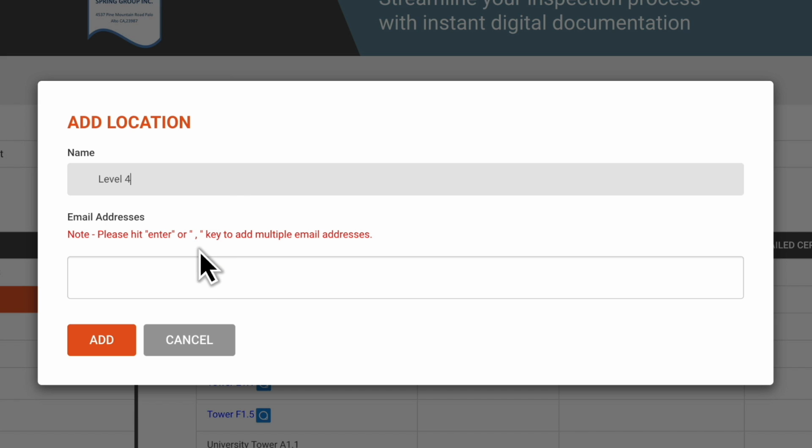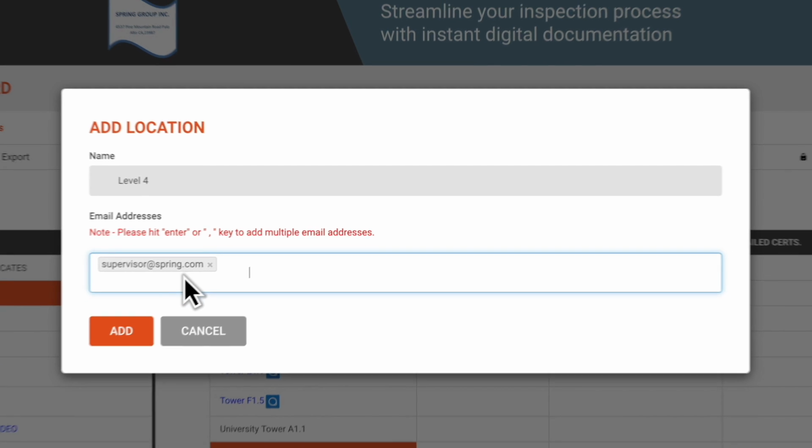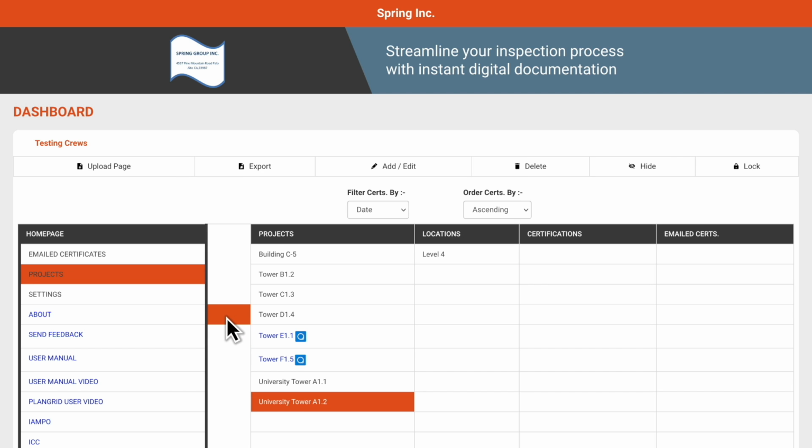If you'd like, you can add stakeholder or client emails to the locations at this point. Just type them in the lower box, and any documents you create in the project will be emailed out automatically. Be sure to hit Enter between each address. When you're ready, click Add. Now you're ready to fill out an inspection certification for that location.